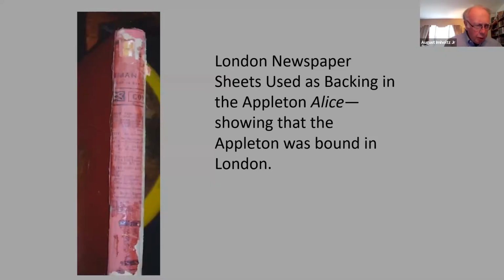As for the proof that the Appleton books were actually bound in England, here is a copy of the newsprint backing of the spine of the Imholtz copy of the book with London text. Selwyn Goodacre, 40 years ago, identified a London address in the backing of the Schaeffer copy. The address was Old Kent Road, I believe. And so we can be pretty sure that these books actually were bound in London. As a further proof, Vince Golden of the American Antiquarian Society told me that no newspapers in New York were printed in pink or red.